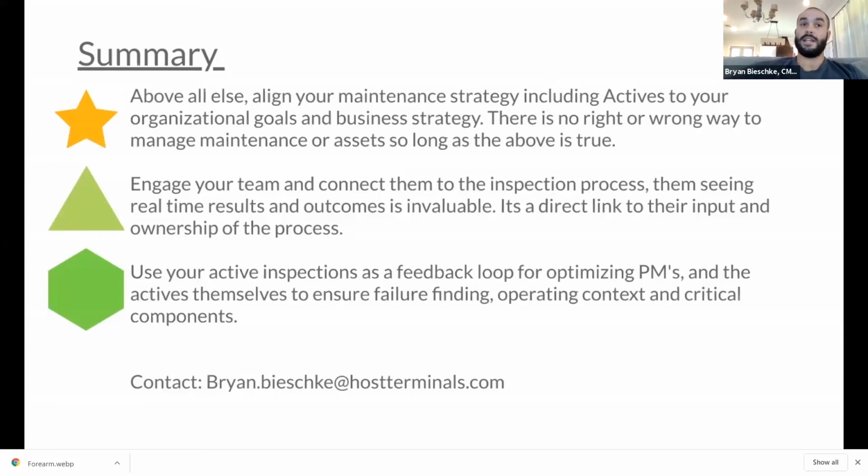If you're not seeing anything at all, I would say the same thing, because then you need to optimize the active itself. But six months, a year, biannually, annually, it's all about the operation. I know your operation, so probably every 6 months.